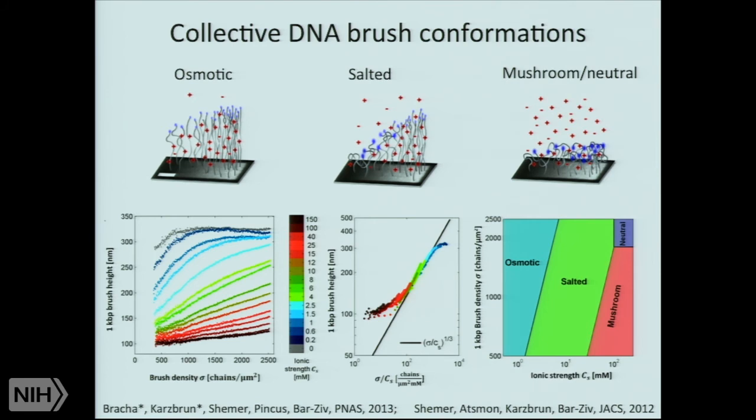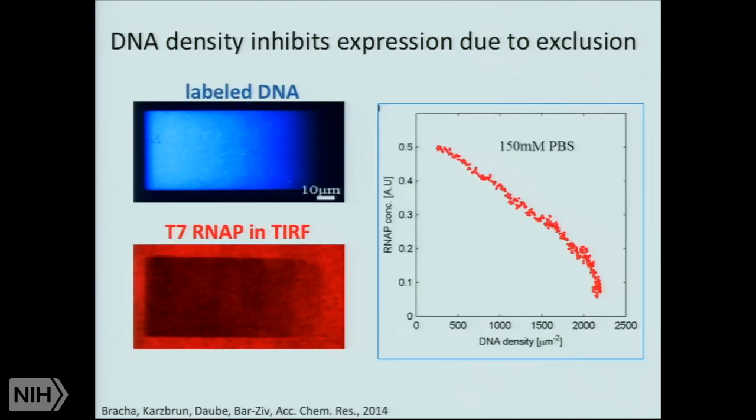So my point here is that we've learned something fundamental about DNA properties by being able to assemble these DNA brushes. The next step is to ask, how do macromolecules, either DNA molecules or RNA molecules or proteins, penetrate into the brush? And the answer is, as long as they're large enough, they do not like to be in the brush. This is an experiment where we've labeled the DNA gradient. This is a gradient of DNA, and this axis is the density.